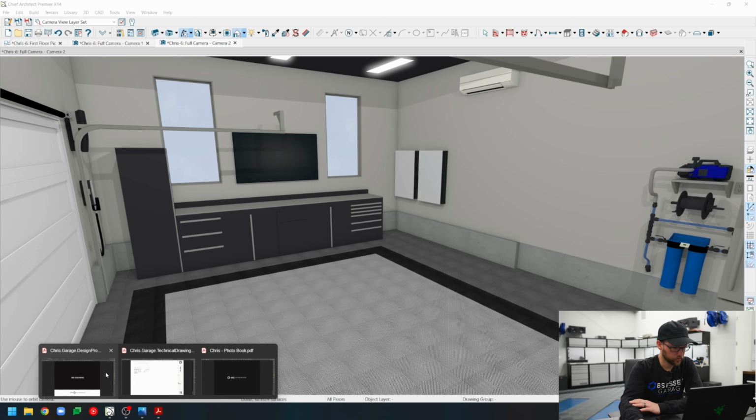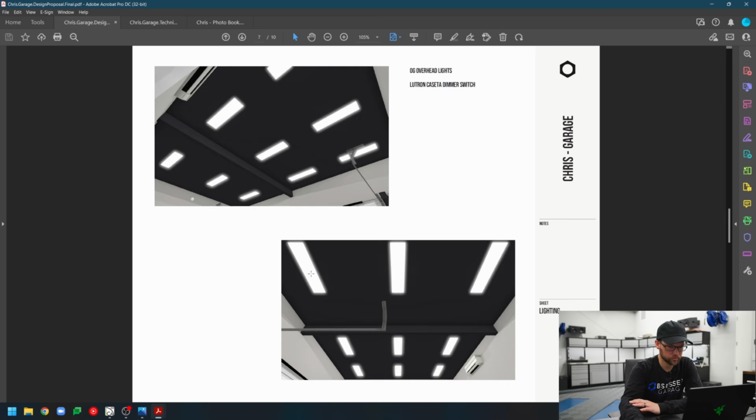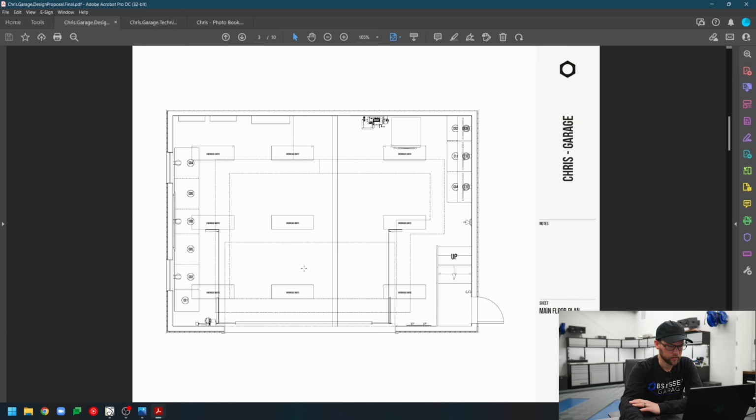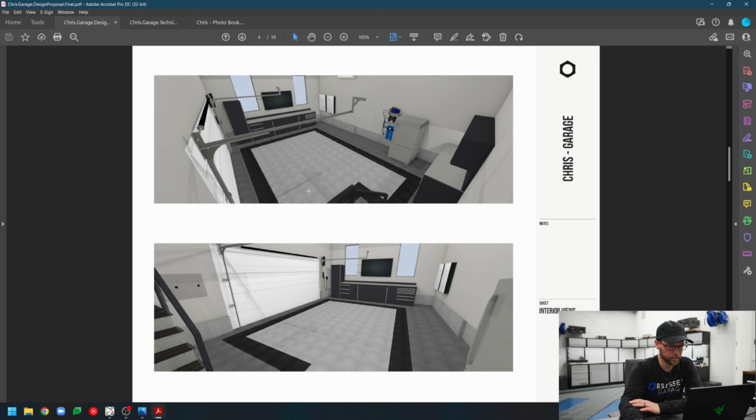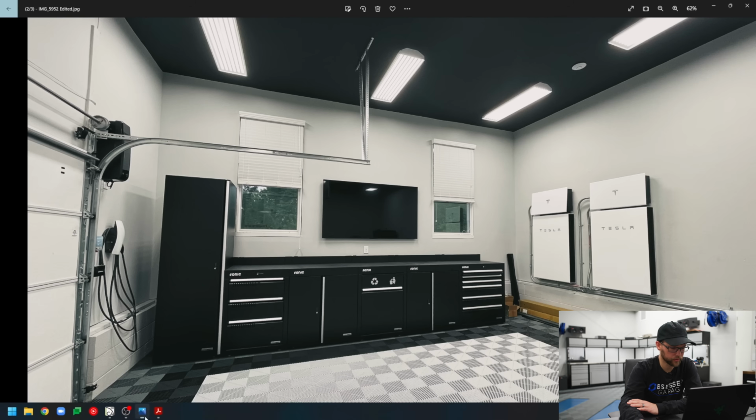All right, so let's hop back over to the design proposal, because you'll be able to see the initial plan that we put together for him. Well, this one's not the initial, this is the final plan, so this is how it sits now. We have the flooring just like this, and you could see from his photo that he went with that same design. It turned out really cool.